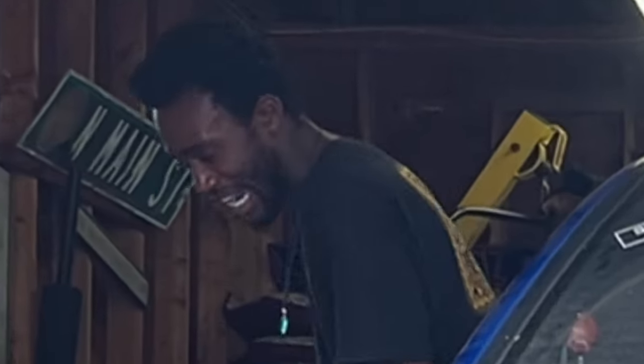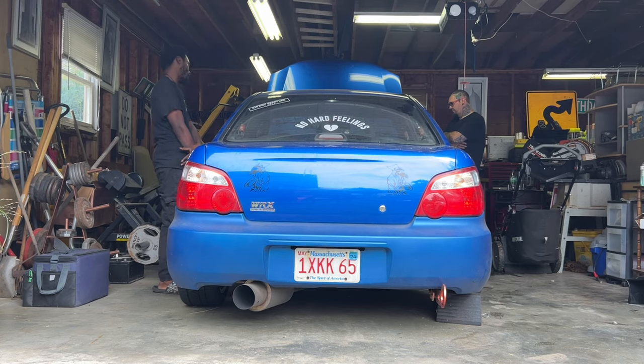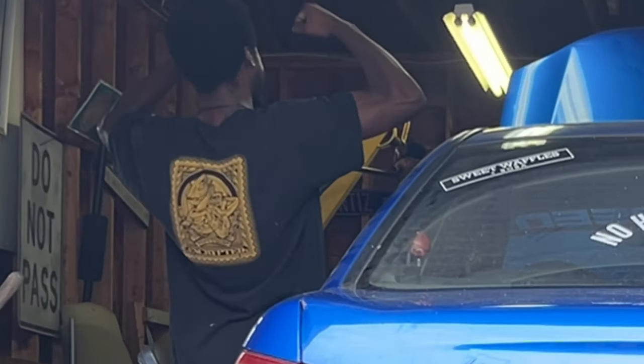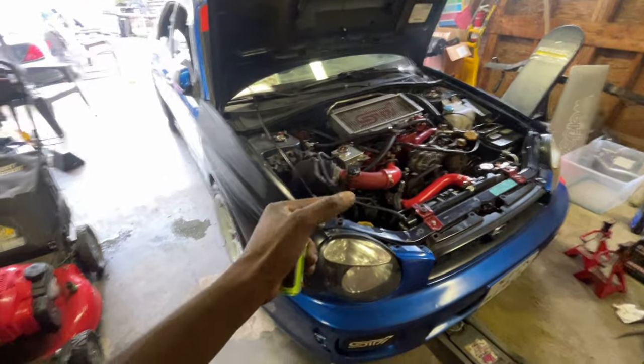Fucking dope. Oh my god. Possibly, maybe, potentially, will most likely definitely drive, but not well. But it runs! I am so happy that this thing runs.